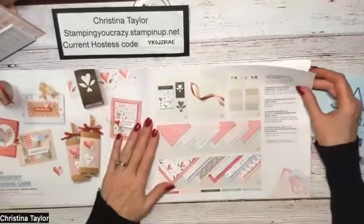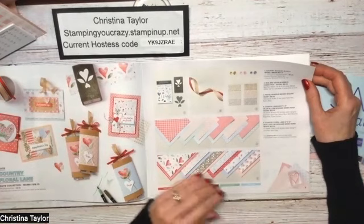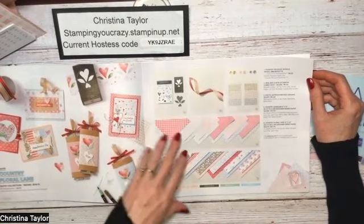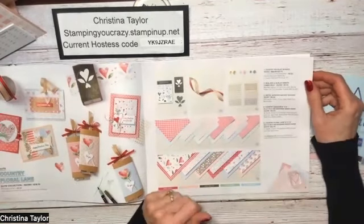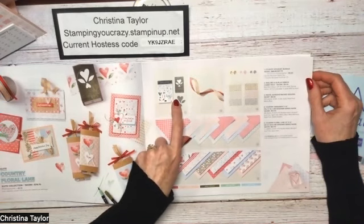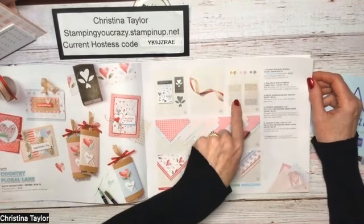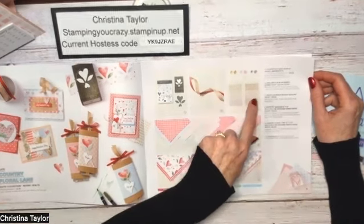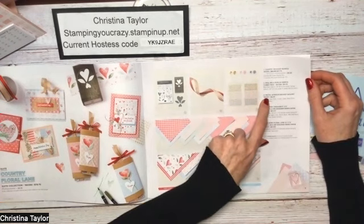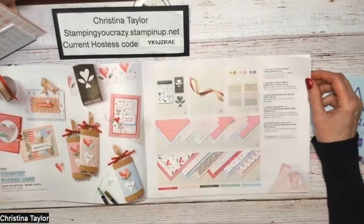Okay, so this first suite on pages 8 and 9 is our Country Floral Lane suite collection. And of course it has a Valentine feel, as you can see here. We've got a Country Bouquet stamp set and then a punch to go along with it, a ribbon pack, and some pastel adhesive-back sequins. There are 300 adhesive-back sequins in here for $8. That's a great value. And they're very neutral, so they will go with a lot of different things.